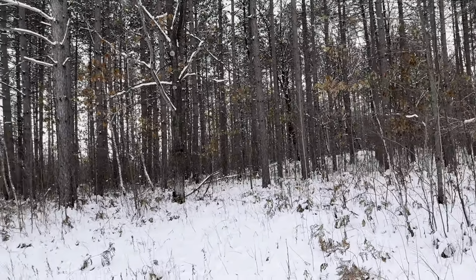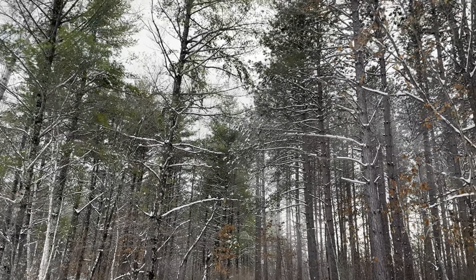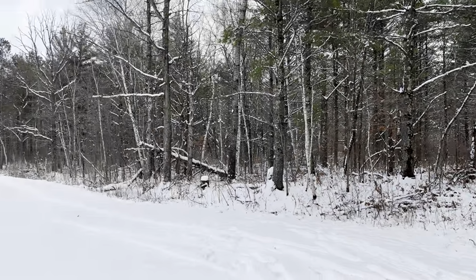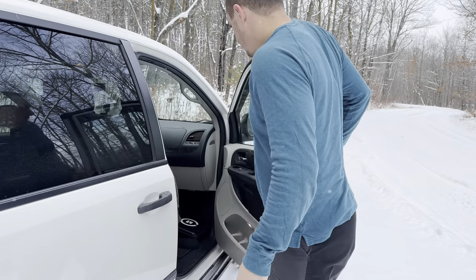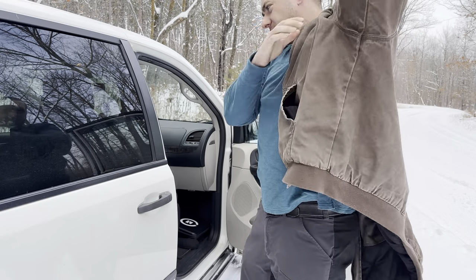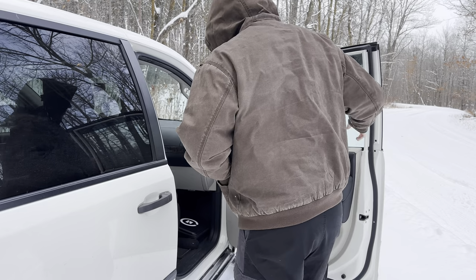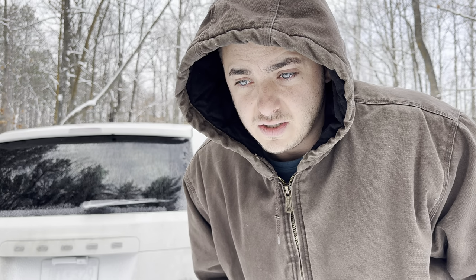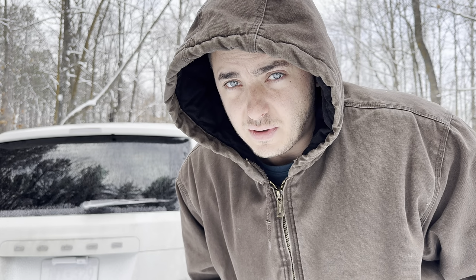It's pretty though, and it's super quiet out here. It's beautiful. Wind's blowing all the snow off the trees here. It's real quiet. Put my winter coat on. Well, I forgot my little shovel, unfortunately, but the snow isn't super deep, so I'm just gonna push it out of the way and let's have a little bonfire.